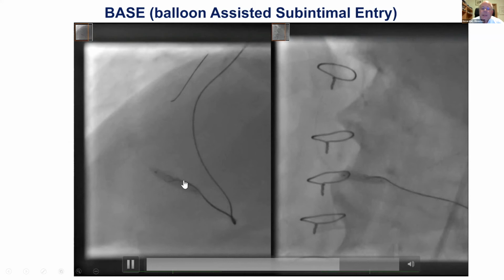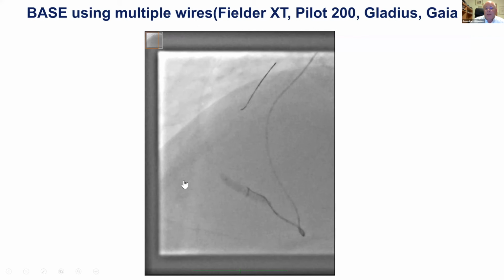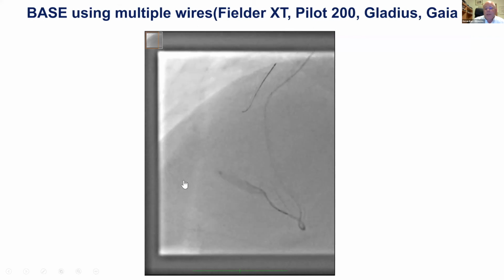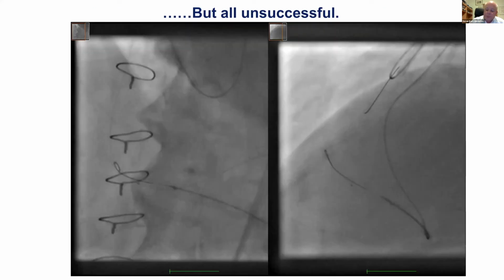We're still unsuccessful in doing this. It's very, very hard, this whole thing. So this is the BASE procedure where we try to push our wire up but it won't go. So this is essentially maybe what I would call side BASE. In other words, part of the balloon is in the distal vein graft, and part of it is in the actual distal right, and sort of blocks entry into the vein graft. That doesn't work. The wire goes up into the vein graft the whole time, and we have to try something else.